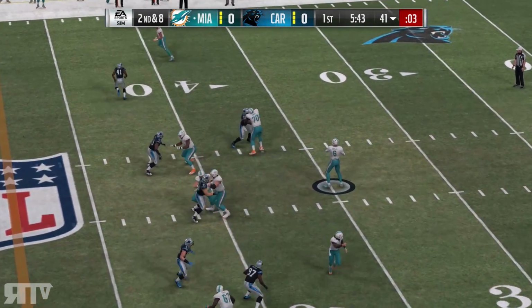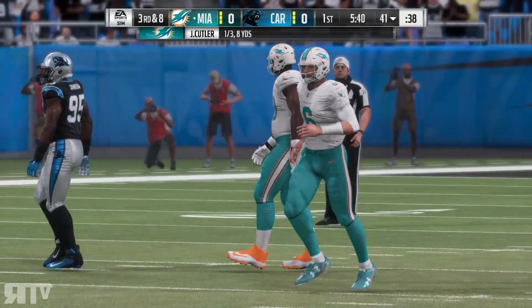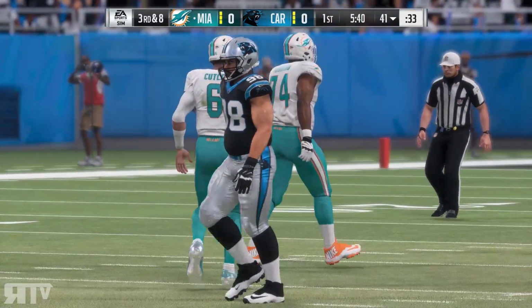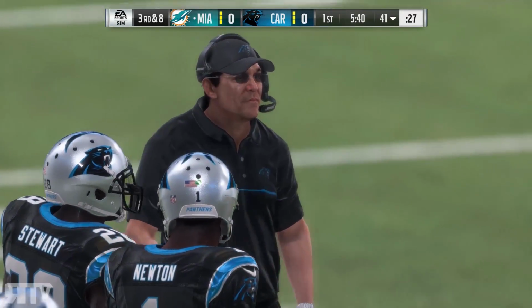Play action. It's Cutler. Going for the deep ball. And they went for a big play through the air on 2nd down. Couldn't connect. Now it's 3rd. And you just know when that play call came in, their eyes lit up, because anytime you get a chance to take a big shot downfield, that's a lot of fun, and they missed an opportunity.